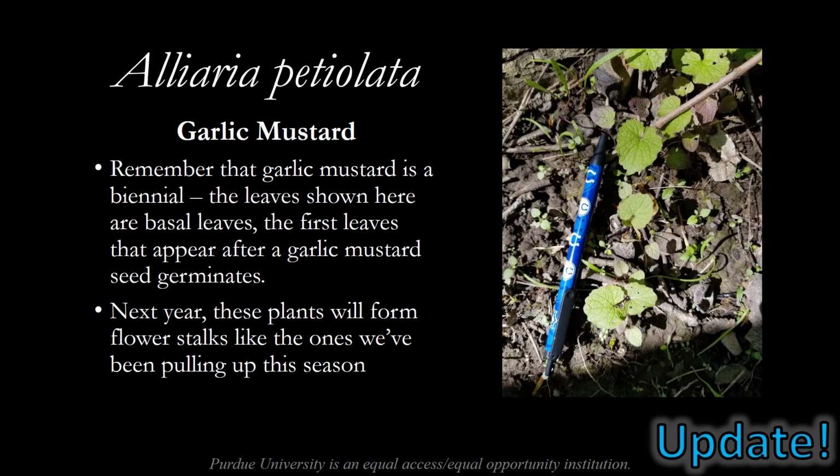Remember that garlic mustard is a biennial. The leaves that are shown in this image are the basal leaves, the very first leaves to appear after a garlic mustard seed germinates in its first year. Next year, these plants will form flower stalks like the ones that we've been pulling up this season. Remember to bring a trash bag along when you pull out these plants and to pack them out with you.